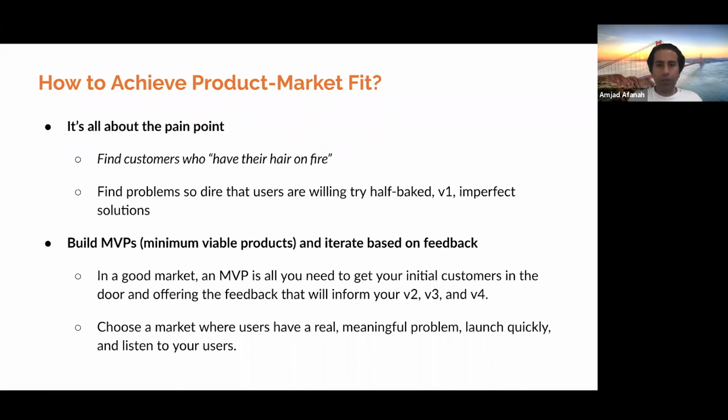So how do you achieve product market fit? As I mentioned before, it's all about the pain point. I believe Sequoia mentioned this to some of their portfolio companies, but they said that you need to find customers who have their hair on fire. What that really means is that if you or your friend has hair on fire, at that specific point in time they would do anything in the world to take out that fire on their head.